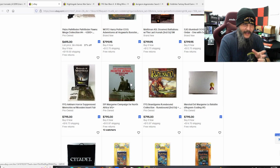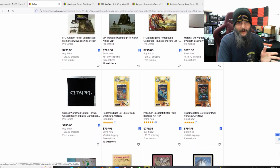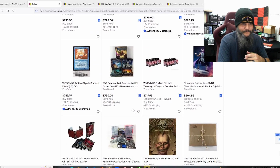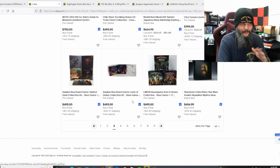Campaign for North Africa, I can almost see because that's a very rare game. But again, that's a collector piece. I still think they're high at 800, but that one I'm not going to give them too much grief on since it is a rare game. Descent, second edition, almost $800? No. I mean, what are you thinking? That's ridiculous. It's outrageous.